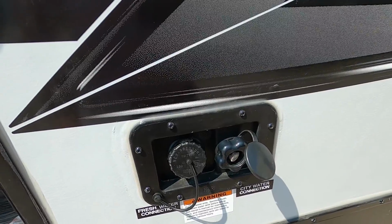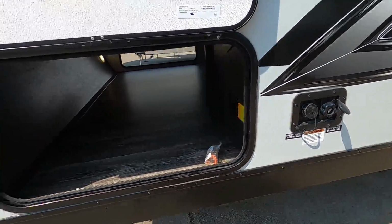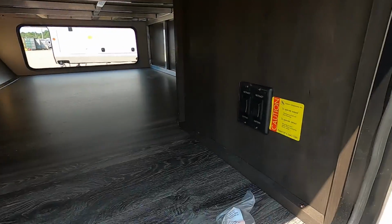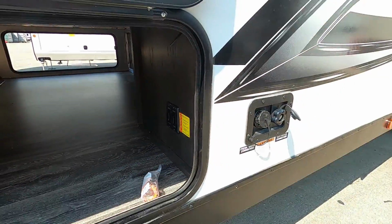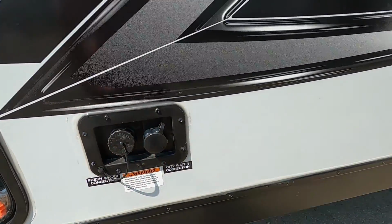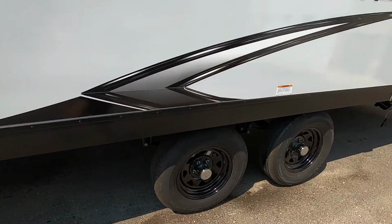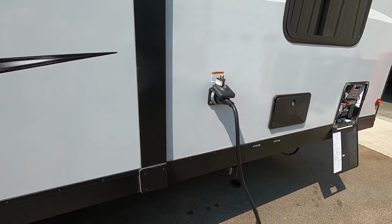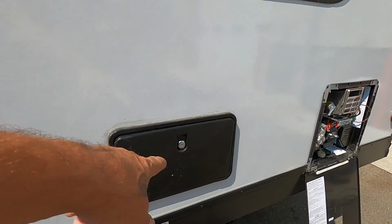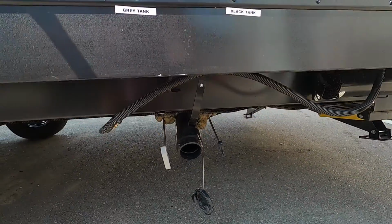All right, we're all hooked up with power and water. I'm gonna walk you around the rest of the outside of the unit. On the off camp side here, of course, your big pass-through storage. Here will be your stabilizing jack buttons, fresh and city water. Come all the way back here behind your slide will be your power. Got a hot and cold outdoor shower here. Down here's your black and gray tanks. We'll be dumping those when you leave the campsite.